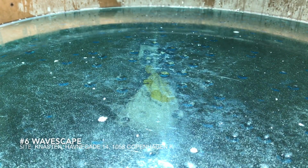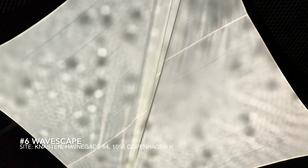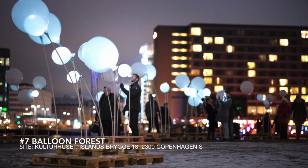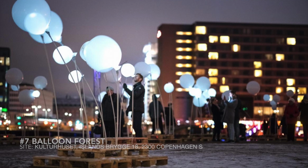Number 6. Wavescape. You can create a great listening show for yourself by putting your own favorite song on your smartphone. We tried it with one of the Bhangra numbers. Number 7. Balloon Forest.